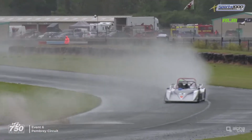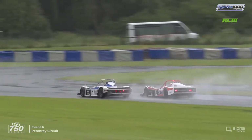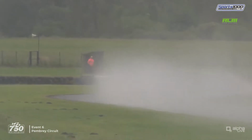I can see that the car that starts at the back, David Watson's car, has also made up several places already during the course of this weekend, but that's not part of the championship. Here we can see Ryan Yarrow under pressure from Paul Smith down at the hairpin. Yeah, and it looks like he's going to get through, so good little move there from Paul Smith in the Mattel SSRD.